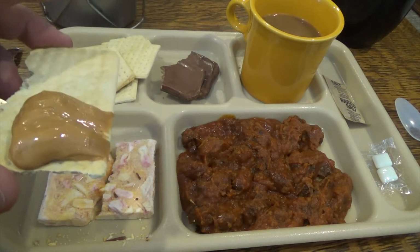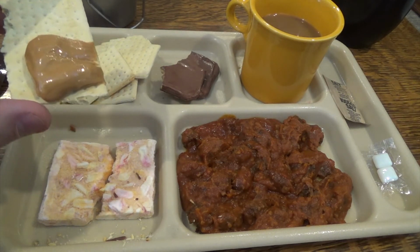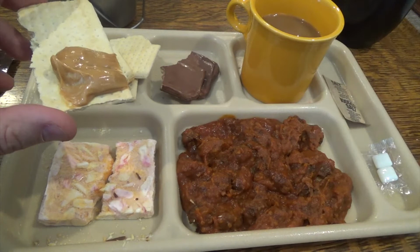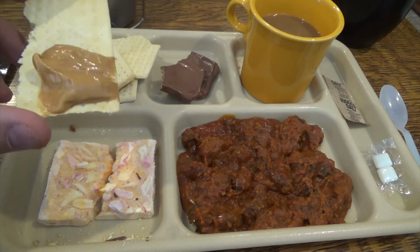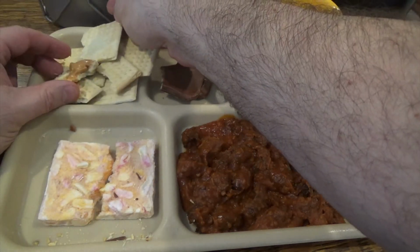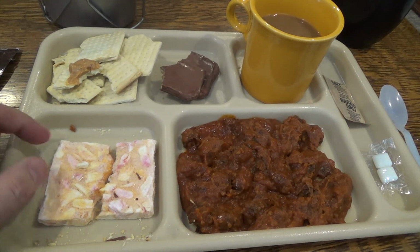Peanut butter seems to have held together. Nice and creamy. We'll taste a little sample of that before we try it on the cracker. It's pretty loose, almost liquid. But it tastes like good MRE peanut butter. I think it's held up to time just fine. It makes the cracker much better. It's standard peanut butter. No complaints there.